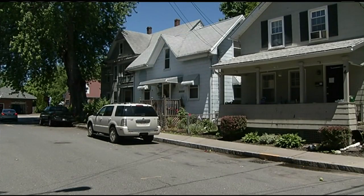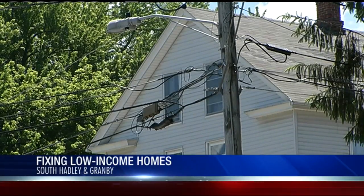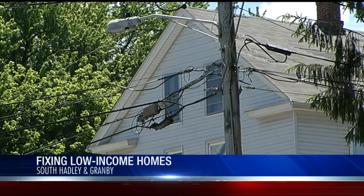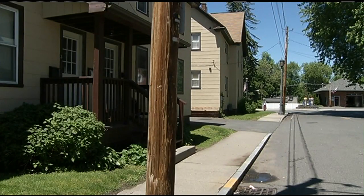It can cost a family a fortune to fix a building code violation on their home. That's why the Pioneer Valley Planning Commission created the Housing Rehabilitation Assistance Program. It uses $174,000 of federal grant money to pay for these renovations for low-income families in South Hadley and Granby.